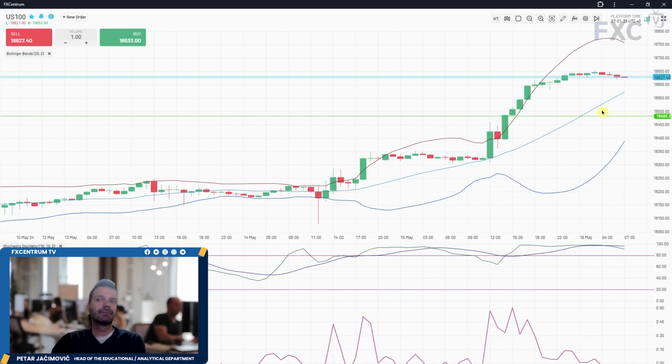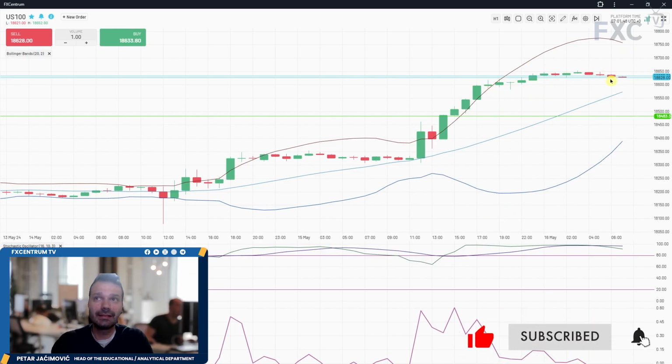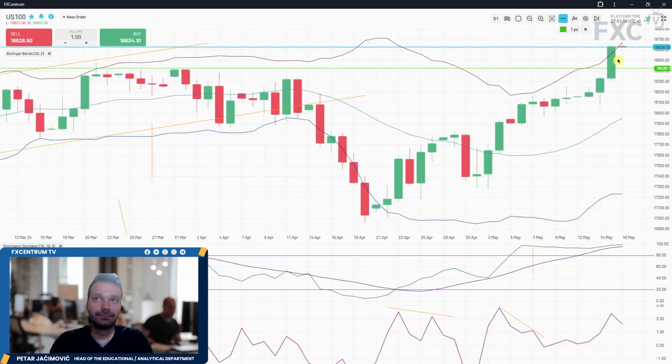So now we need to wait for the market to contract a bit. You can see quite a bit of contraction in the last 5 to 6 hours. We like more the Bollinger Bands to contract, and then an eventual downside breakout of the lower Bollinger Band can be a good sign for the beginning of a down day to develop.